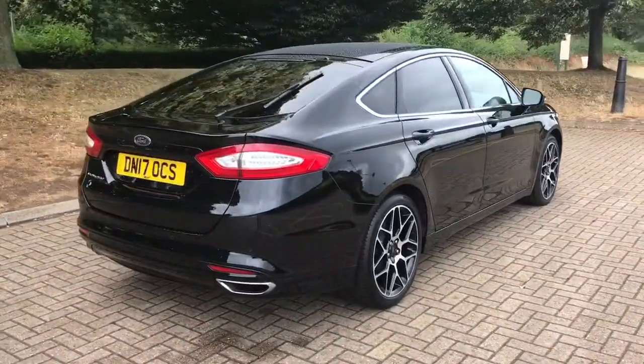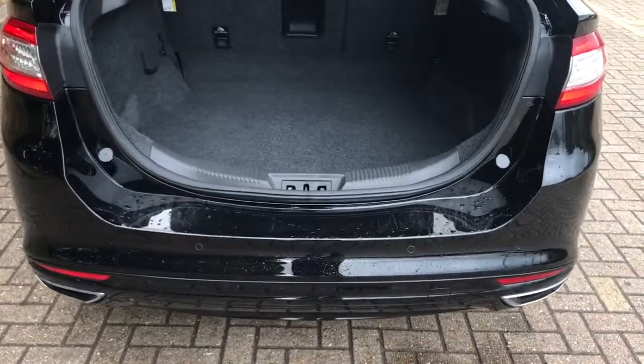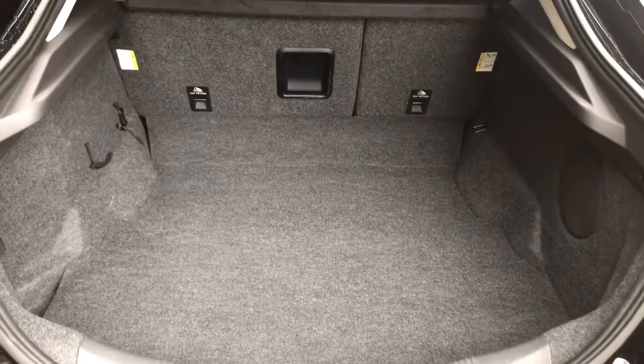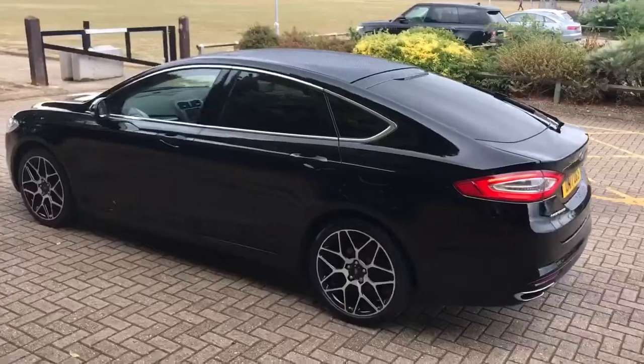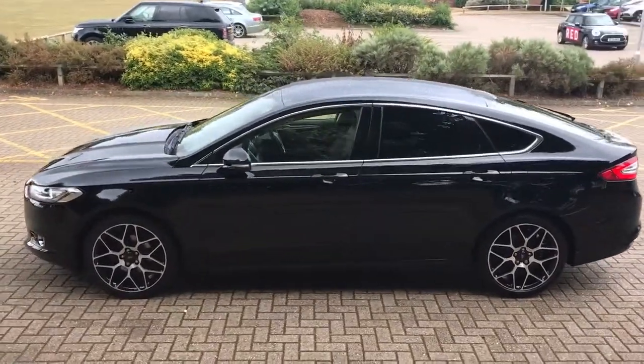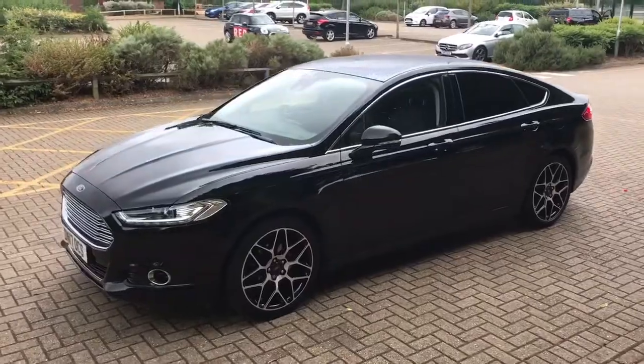Let's start off inside the boot and then work our way around the rest of the car from there. As we approach the back of the car, you'll see we have reversing sensors, plenty of boot space as well, along with that 60/40 split folding rear seat. Okay, so we're just going to work our way back round to the front of the car, and then we'll hop in and run through some controls on the inside.